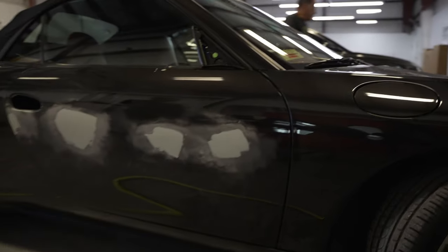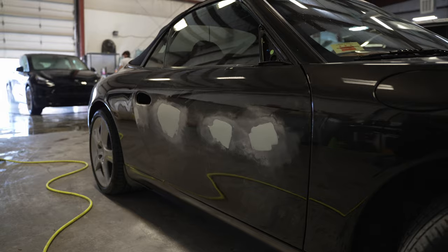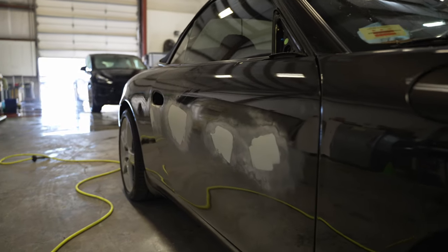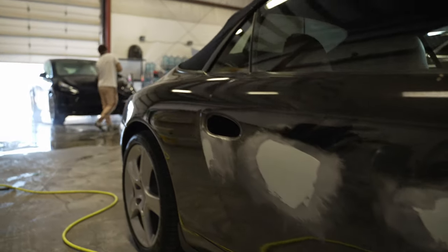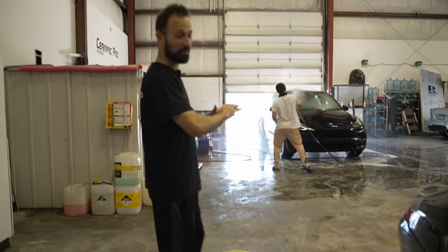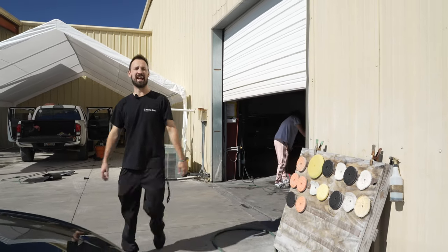So he's going through the Bondo now, as you can see here on the door. He's gonna get everything nice and level with a whole bunch of sanding, and then sanding, and then sanding, and then probably some more sanding. Get it as flat and flush as possible, and then onto the painting to make everything back to as new as possible.